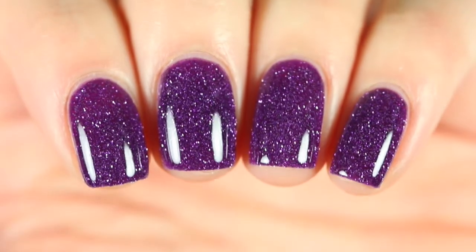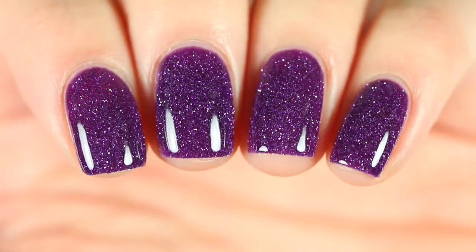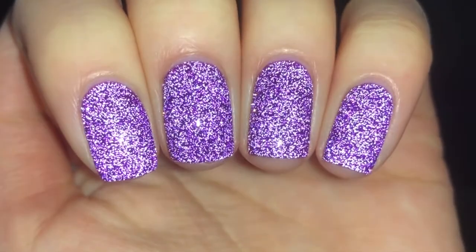Under low lighting, the polish leans towards a darker amethyst shade with a hint of that reflective sparkle, but the polish completely transforms under a bright light or flash to a vibrant and reflective lighter amethyst shade.